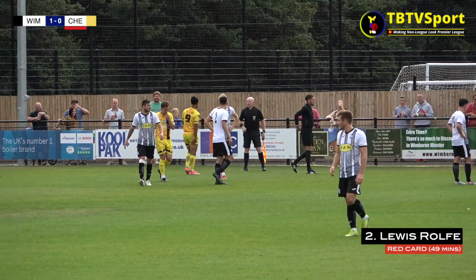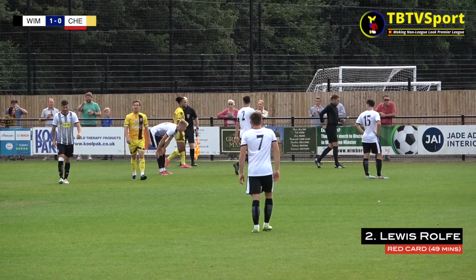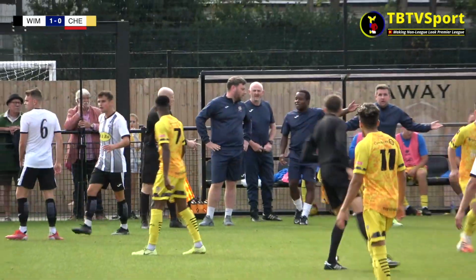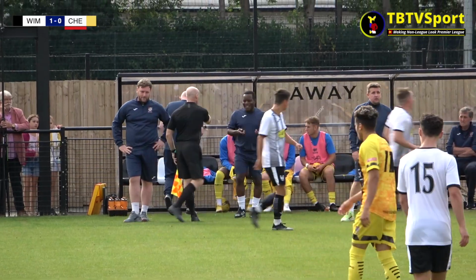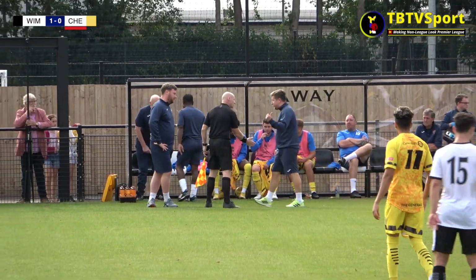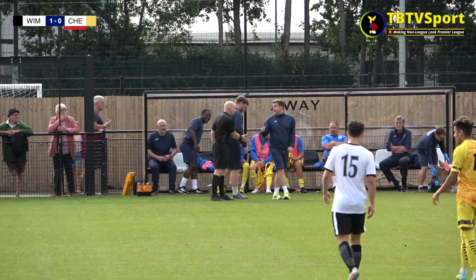Whichever way, it meant Lewis Rolfe got a red card on 49 minutes. It's clear to see what the Chesham management team thought of that decision. If only they knew what was going to be happening in 5 minutes' time, they'd be shaking the officials' hands.